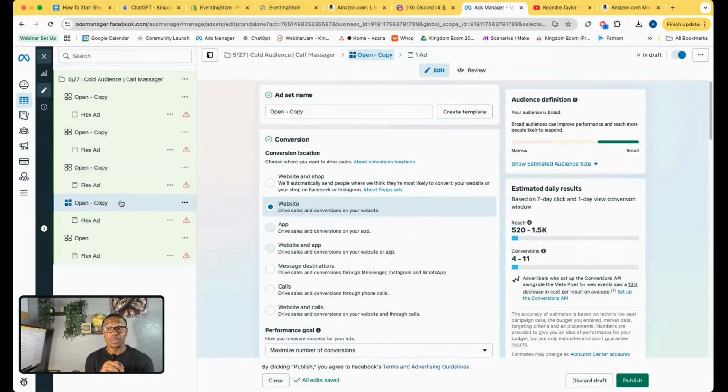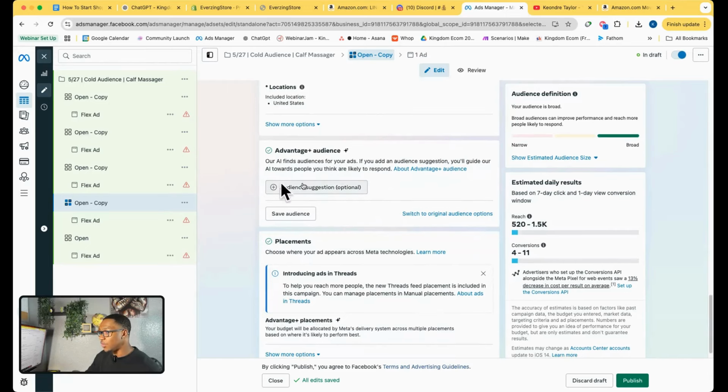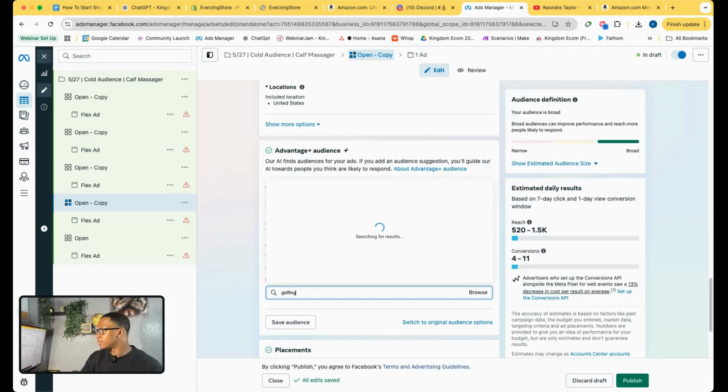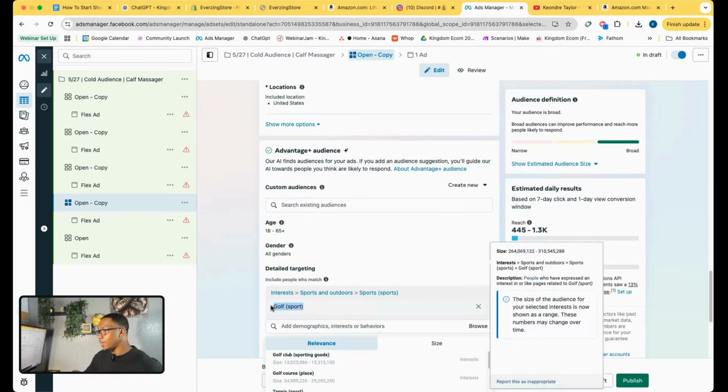So for example, if we know people have pain relief needs, we can go for tennis players, we can go for golfing, we can go for a certain age group. So now we're getting nice with this. If I scroll down to the audience suggestions, let's go with golfing. So for golfers, boom, we can go for rehab and have that be our interest.